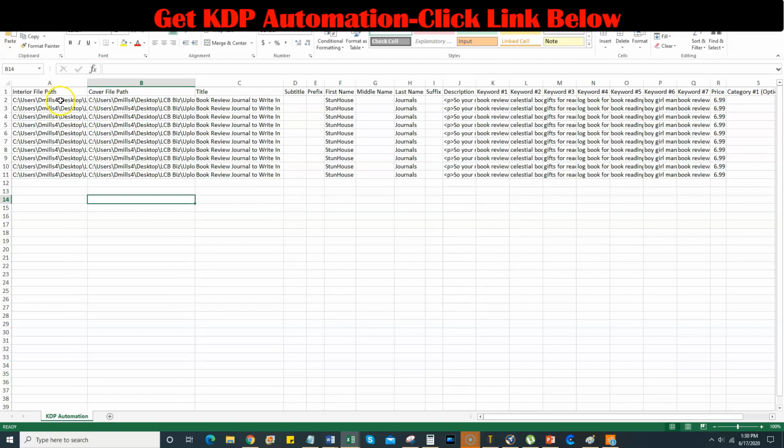And you have an interior path. So you can see that I have the path on my computer where this software is going to go out there and grab this file for every line while it's doing the submission. Same thing for the cover file path, right? So I have every single one of these is a different cover, and it's going to go to that path and find that file on every upload.